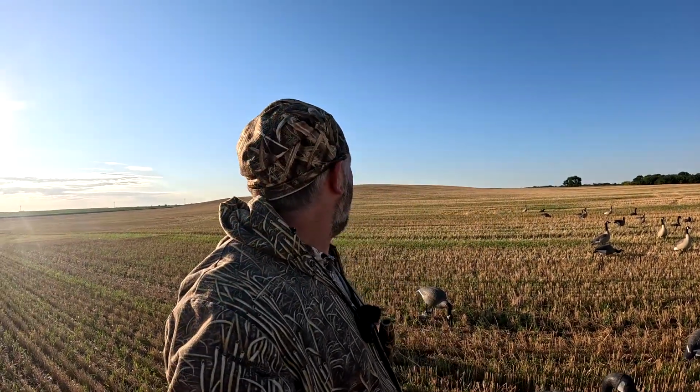So the doves, there's been lots of doves flying around. I had those 2 dove loads in for a bit here, but none of them have gotten close to me this morning. Last weekend there was hundreds of them flying around out here. I've only seen just a few today.